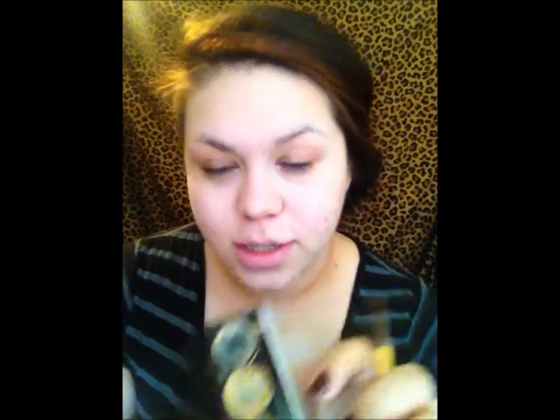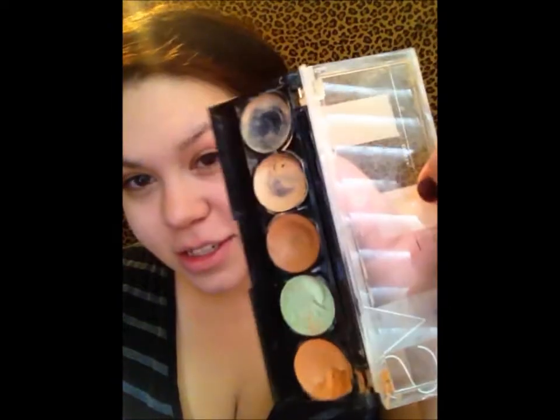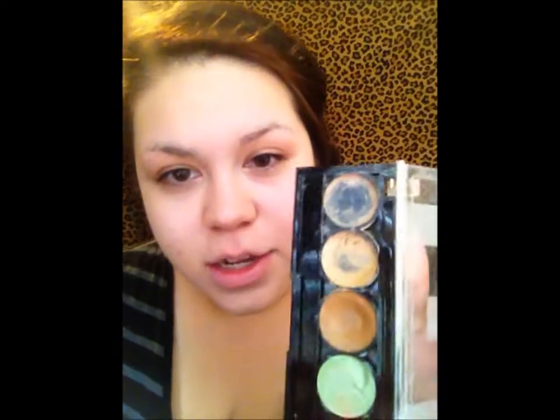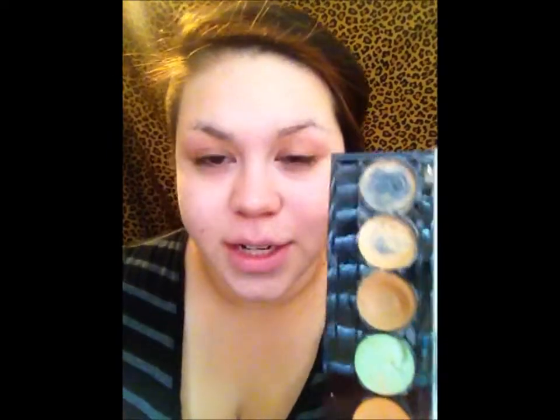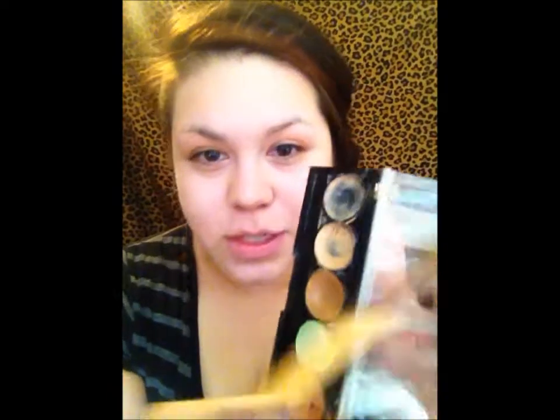The first thing I do is, a lot of people do lighter areas first. I prefer to do dark areas first. So I do have this concealer palette. It's from Victoria's Secret. I've had it for already like 2 years, but I never really used it. So I just thought I would start using it until it ran out and then I would buy another one. So for now, this is what I use.